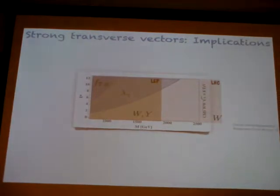So why was this? You just said very quickly there was an experimental analysis. Why was it so much better than, well, sorry, this one?